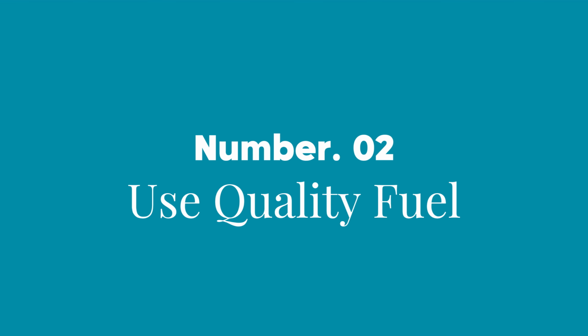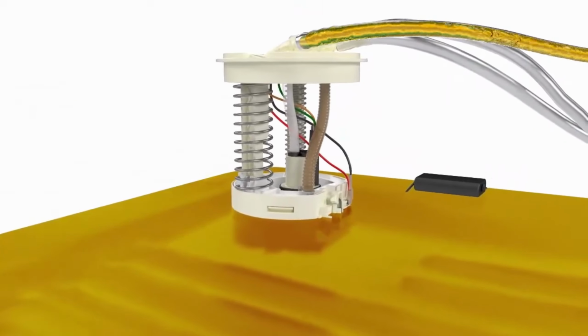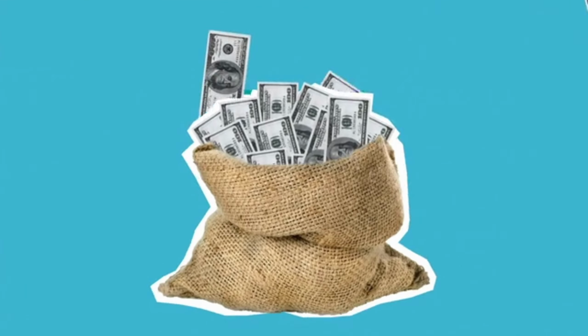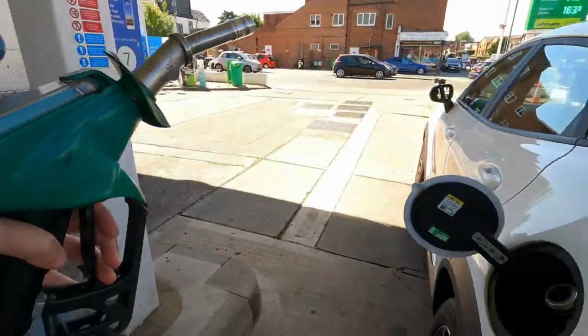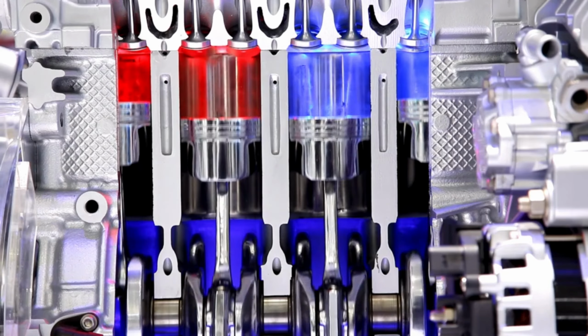Number 2. Use quality fuel. Cheap, low-quality fuel might seem like a good way to save a few bucks at the pump, but it can lead to long-term problems that cost you thousands. Here's why. Low-grade or contaminated fuel often contains impurities and lower octane levels, which can cause engine knocking.